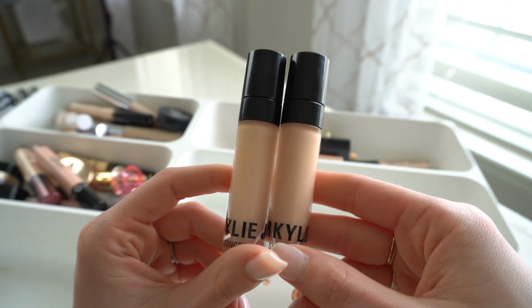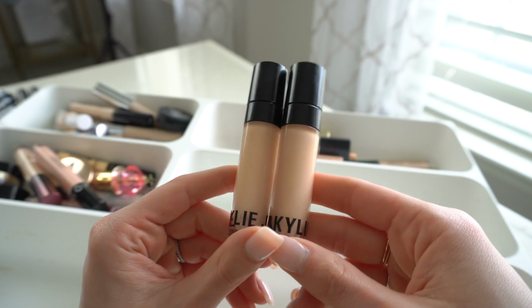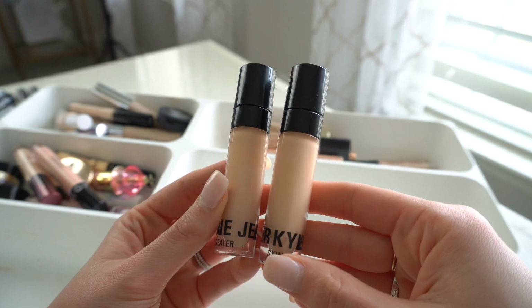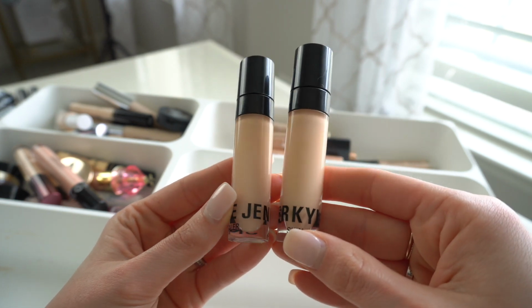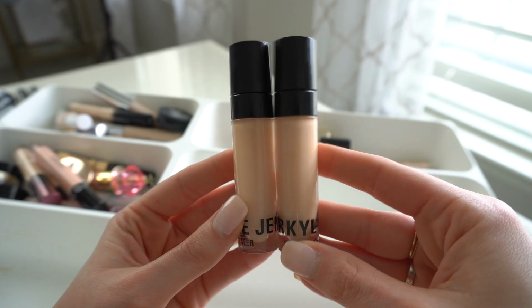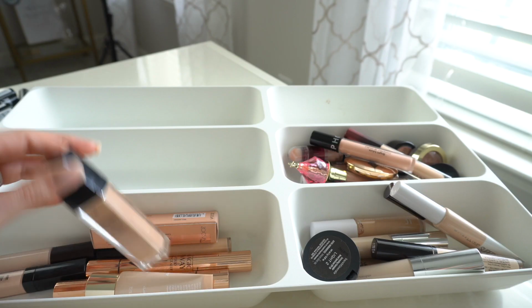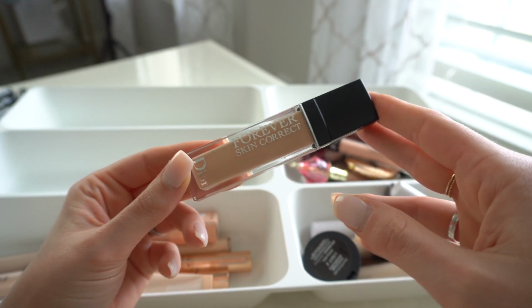I do like this concealer. I don't reach for it often. It's not that I don't like it. It usually kind of gets hidden in my concealer drawer. I would like to bring these out more and maybe put them in my everyday makeup drawer so I would use them more, but the times I have used these, I do really like them, so I will be keeping these.